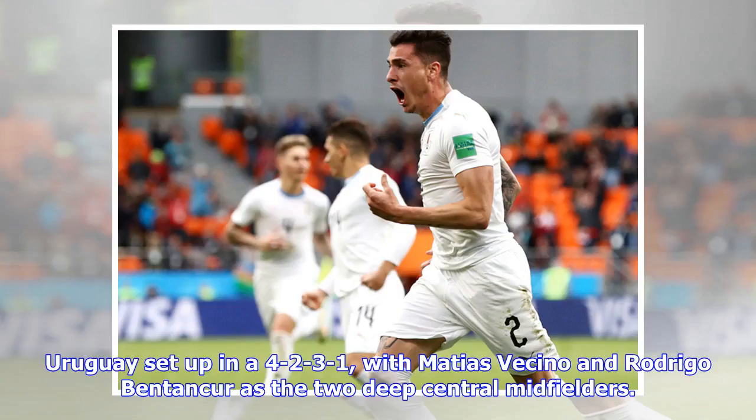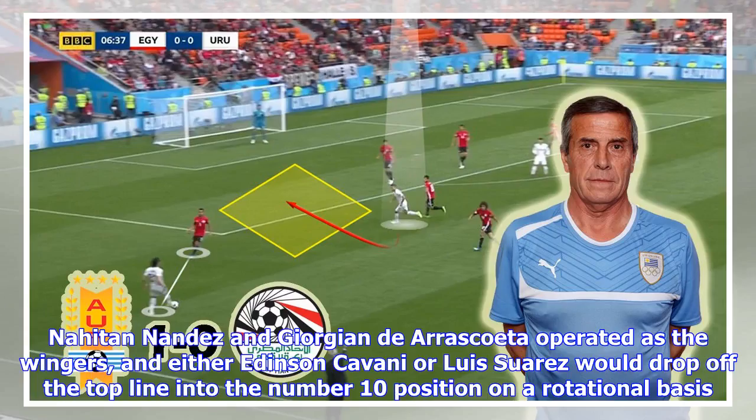Uruguay set up in a 4-2-3-1, with Matias Vecino and Rodrigo Bentancur as the two deep central midfielders. Nahitan Nandez and Giorgian de Arrascaeta operated as the wingers, and either Edinson Cavani or Luis Suarez would drop off the top line into the number 10 position on a rotational basis.